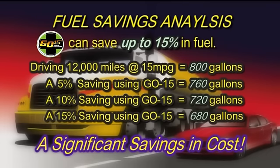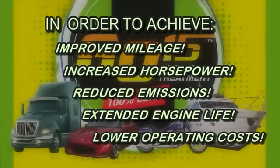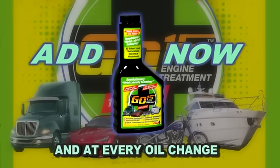A significant savings in cost. In order to achieve improved mileage, increased horsepower, reduced emissions, extended engine life, lower operational cost, add GO15 now and at every oil change.